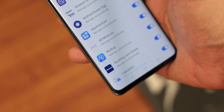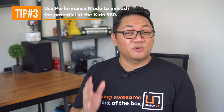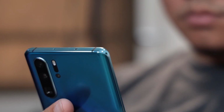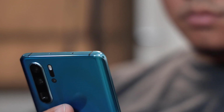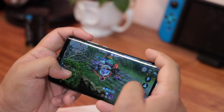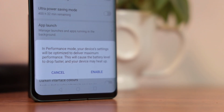Now, the third tip will actually use up more battery life but will increase the performance of the Huawei P30 Pro. If you want to make sure that you utilize all the muscle of the Kirin 980, then we suggest that you turn on performance mode. This is great for things like playing games with better frame rates, higher stability, and at the highest graphics as well. Again, this will probably eat up your battery life faster, so we suggest turning it off after you're done.